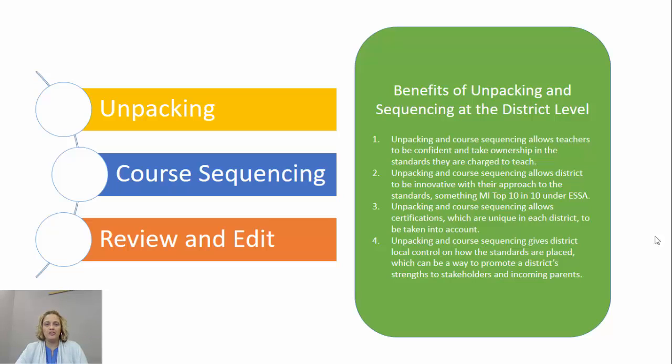It also is an opportunity to market yourself as a unique place to be within the county. You can offer things that are specific to the needs of the students, or advertise for the students that are wanting to come into your district. If we did develop a county model here in Kent, it would be a bit of a challenge, because teacher certifications are very different throughout the county. So we want to eliminate that challenge by allowing you to have some local control.